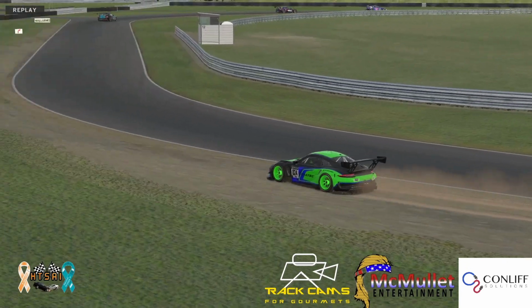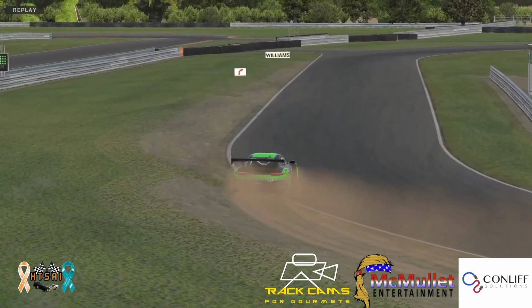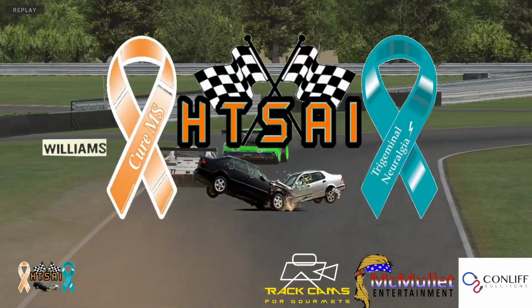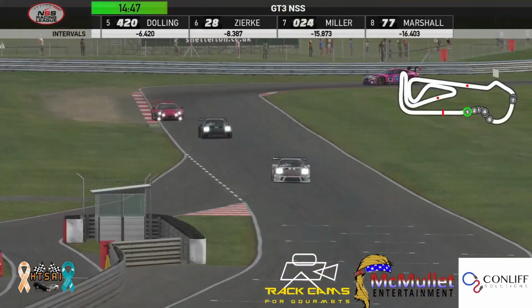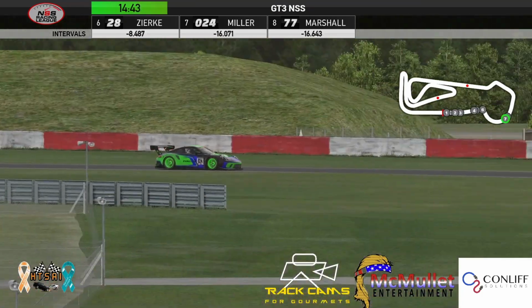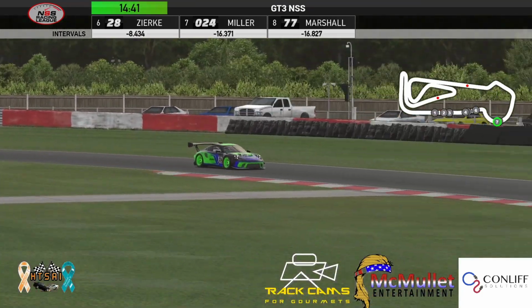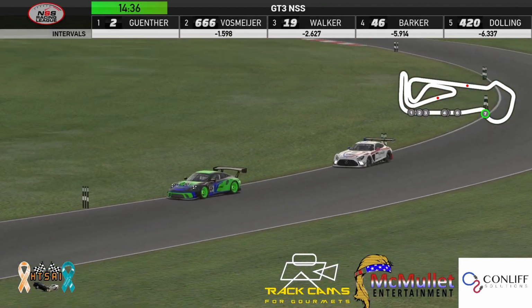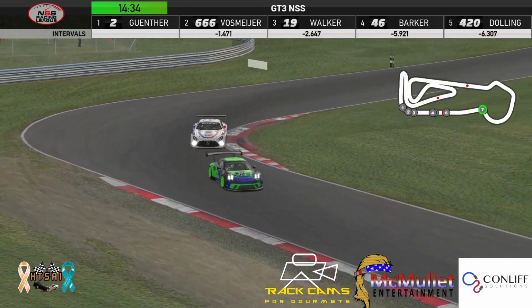Oh, Jason just going a little bit wide through the turn, overdriving a corner entry, and that has been a big story. It was a big story throughout practice and qualifying, that it is so easy to overdrive this track, and I expect a lot of off tracks here today.